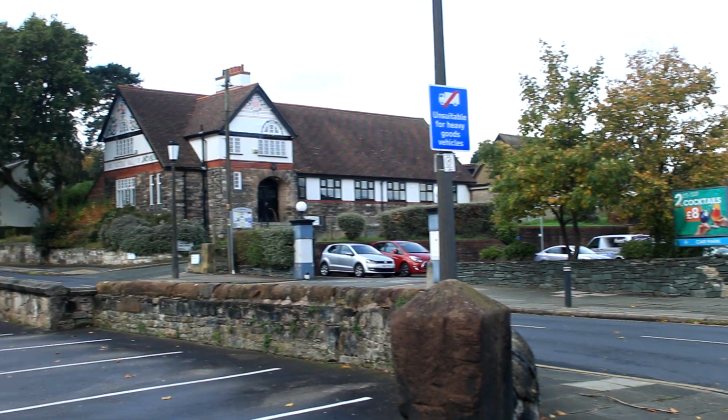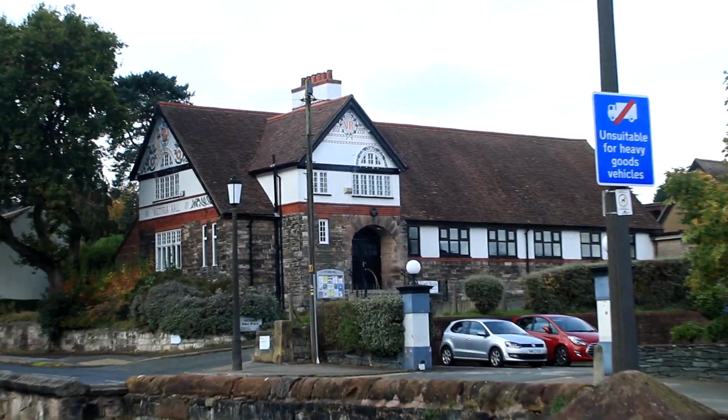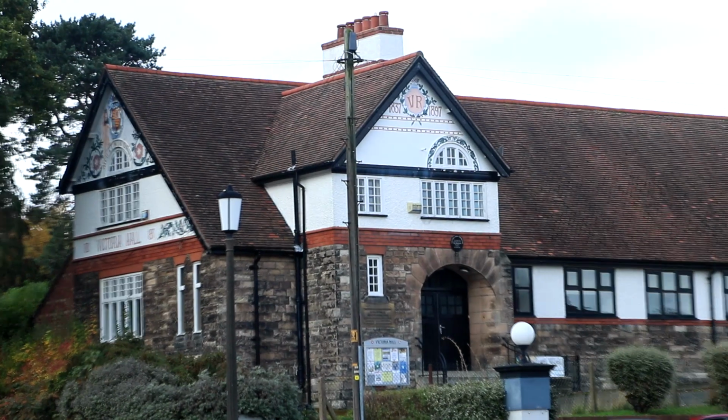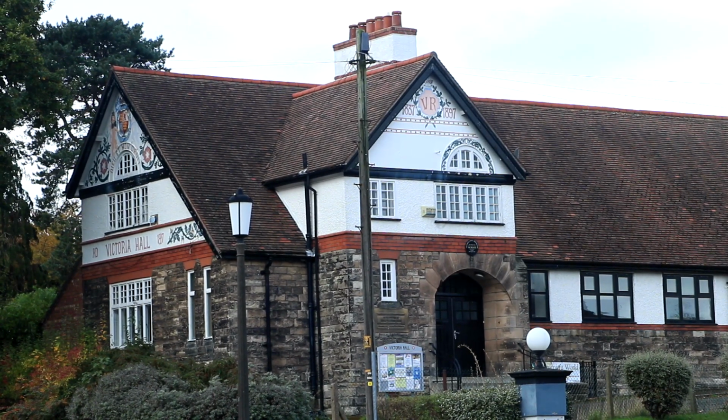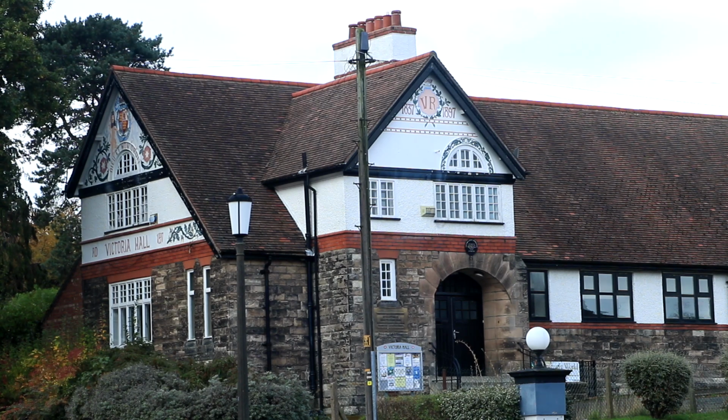We see this hall, Victoria Hall. Now another thing about this Victoria Hall, the Beatles played here. We've got a video about the Beatles on the Wirral Peninsula and all the fairs that they did on the peninsula itself rather than in Liverpool.